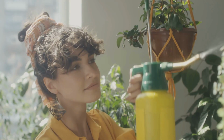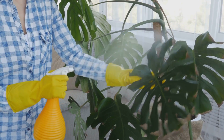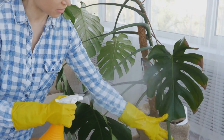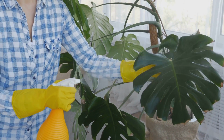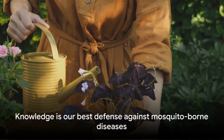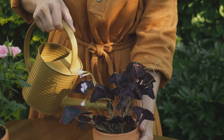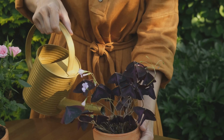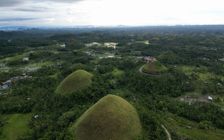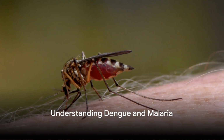This can be achieved through the elimination of standing water where mosquitoes lay their eggs, such as flower pots, old tires, and buckets. Personal protection against mosquito bites is another important step, which can involve wearing long-sleeved shirts and long pants, using mosquito nets, and applying insect repellent. Remember, knowledge is our best defense. Understanding the risks and taking the necessary precautions can go a long way in preventing chikungunya and other mosquito-borne diseases. With a grip on chikungunya, we proceed to our next disease, dengue. Dengue and malaria, two diseases that have plagued humanity.